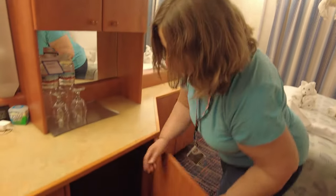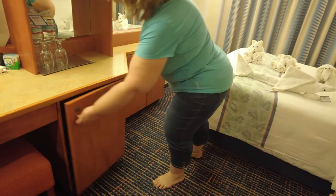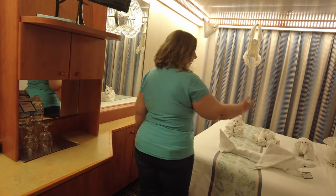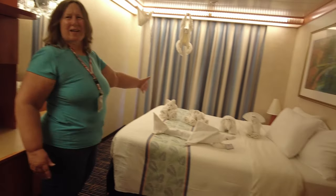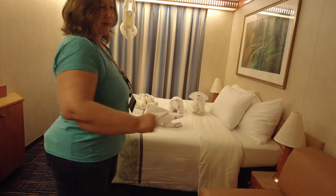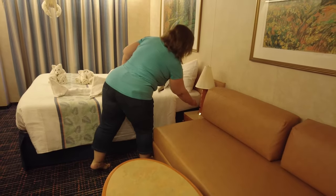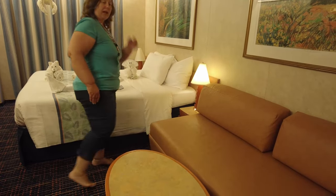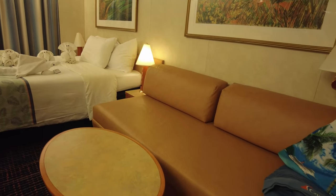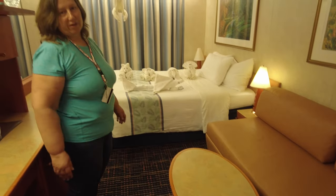You have a fridge in here. Most cabins on most ships include a fridge. And again, more storage down here. Queen size bed, or king size bed that can be made into two twins. And this room also does come with a couch, which is really nice, because a lot of inside cabins generally don't include a couch. So you're getting all the functions as you would in an ocean view or a balcony room, but you're only paying an interior price.